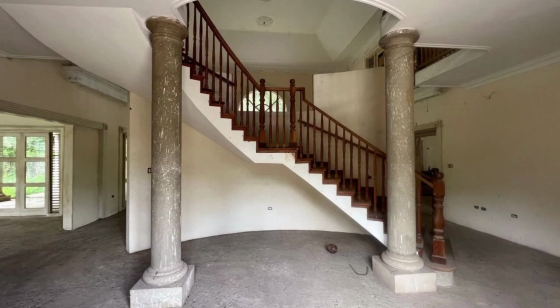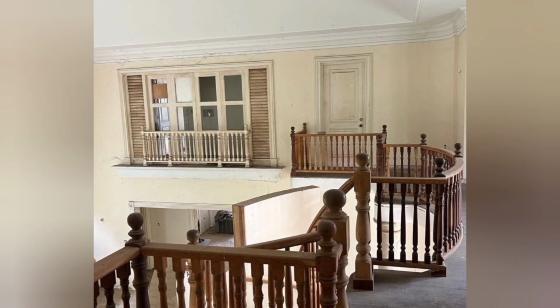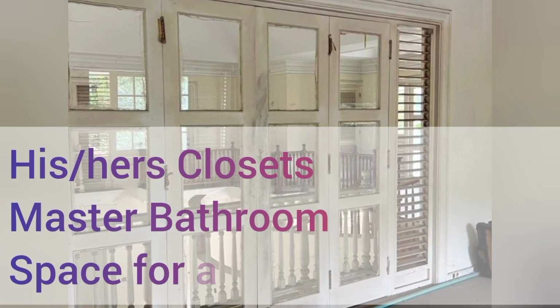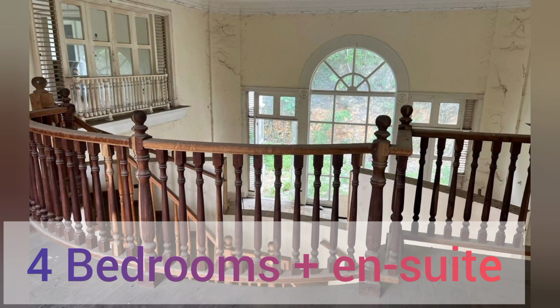Ascend the timber staircase to find the master suite, overseeing the living area, featuring his and hers closets, a master bathroom, and a space ideal for an office or wet bar. Nearby are 4 bedrooms, each with its ensuite bathroom, with all hardwood floors, exuding sophistication.